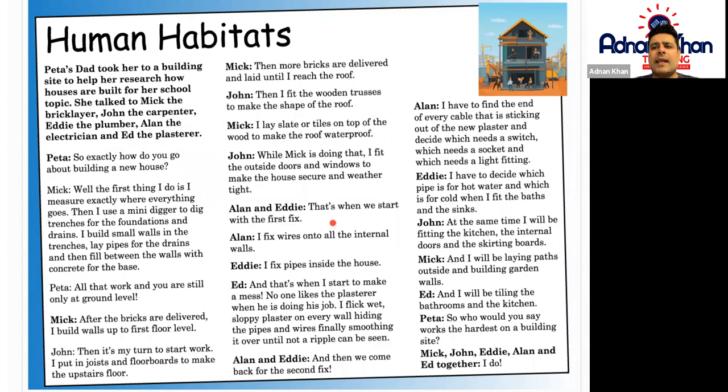Alan and Eddie say that's when we start with the first fix. Alan says, I fix wires onto all the internal walls. And Eddie replies, I fix pipes inside the houses. Ed says, and that's when I start to make a mess. No one likes the plasterer when he's doing his job.